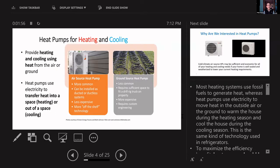Heat pumps are great for both heating and cooling. They use heat from the air or from the ground. They use electricity to transfer heat into a space for heating or out of a space for cooling. There are air source heat pumps. That's the much more common kind of heat pump that we see.